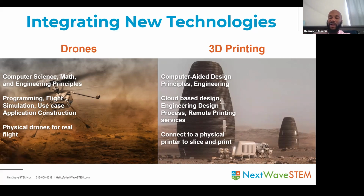Two technologies that I keep coming back to over and over again because they're so vital. They're vital to what we do at NextWave STEM, but they'll be vital to what we do in space generally and on Mars specifically, is drones and 3D printing. Our students, once again, are going to be investing in those student learning opportunities and those activities to explore computer science, math, and engineering when we think about drones, but also in 3D printing. They'll need to learn how to make a drone fly by itself. They'll need to learn the computer science in order to give instructions to the machine, in this case, the drone. They'll need to learn how to simulate drone flight.